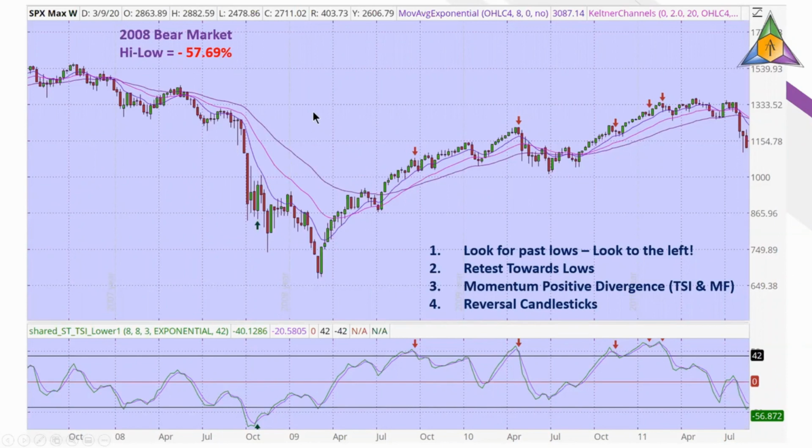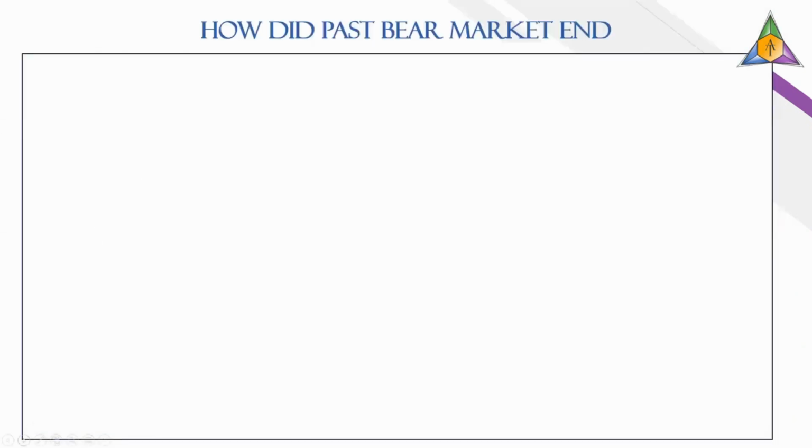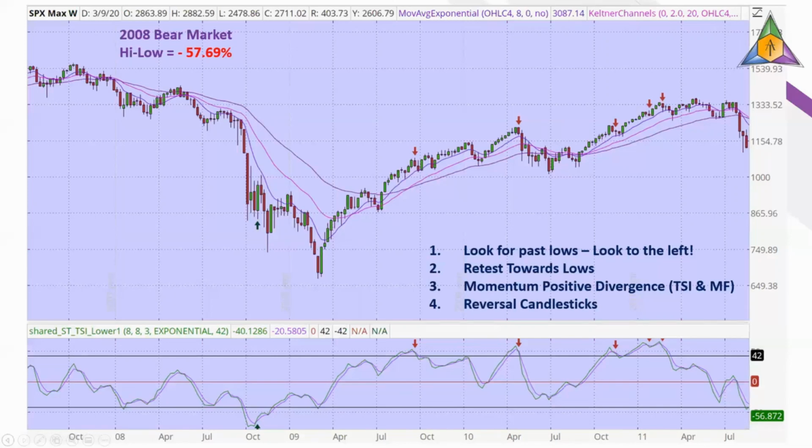Again, same patterns or similar patterns. It's not the exact same, and I hope that's clear to everybody. It's not the exact same, but they're similar. You can tell that they're related. It's like they're first cousins or something. So, okay, that is 2008. We already covered today and what happened in the market today.